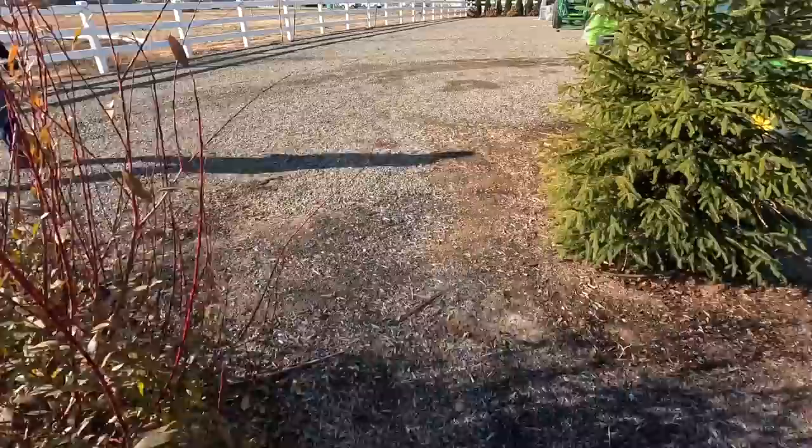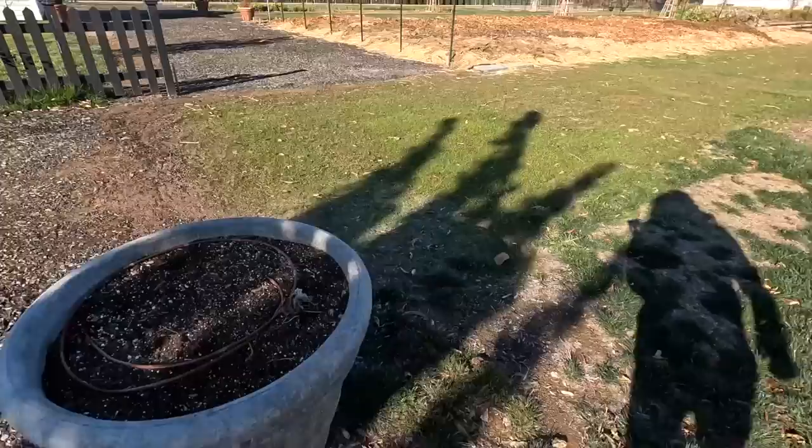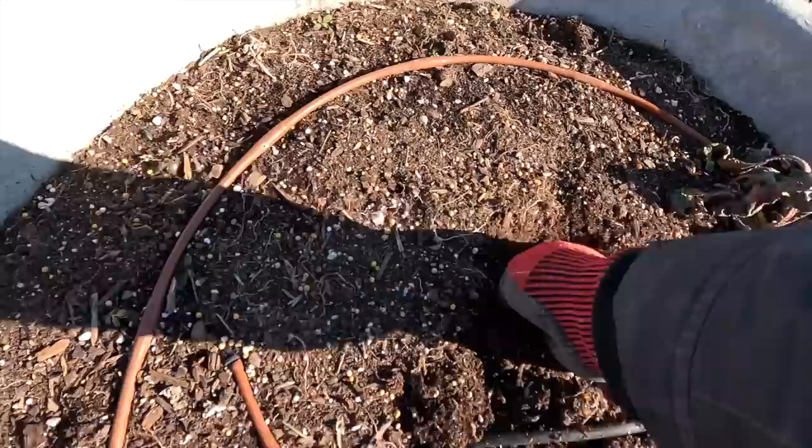Oh good, the forks are already on the tractor. Yeah, that's nice. So we'll just grab this one first, I guess? I think so. Whew. It's chilly in the shade, you guys. But we're starting to thaw out a little bit. Wonder how this one is in the sun. Oh yeah, I can dig down in this one easy.